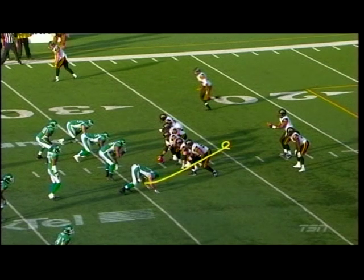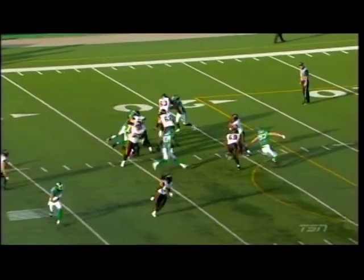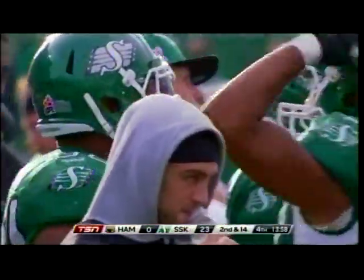Two guys are going to create this sack. One is John Chick, number 97, and it's Tay George to his inside on a stunt. Those are the two guys that force Henry Burris up into the hands of Jermaine McElveen.